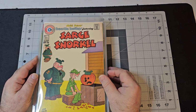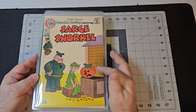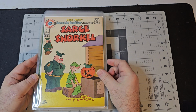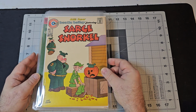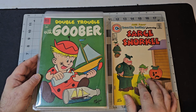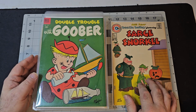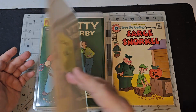That's funny. So Beetle Bailey, Sergeant Snorkel number one. Did the pumpkin to look like a Sergeant Snorkel. High grade, really great. Double Trouble with Little Goober. Oh, I hate it when my Little Goober gets in trouble. But Bill McLean art, really cool.